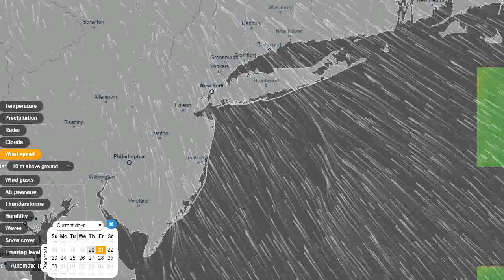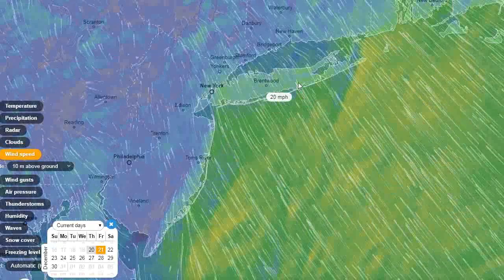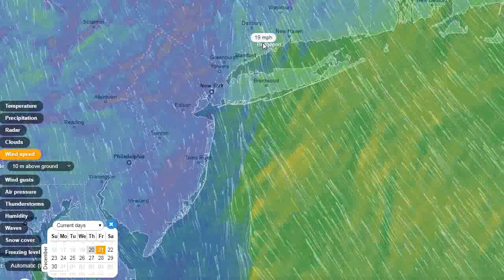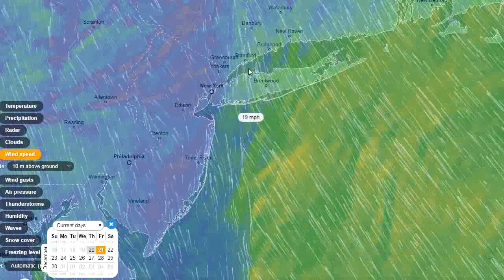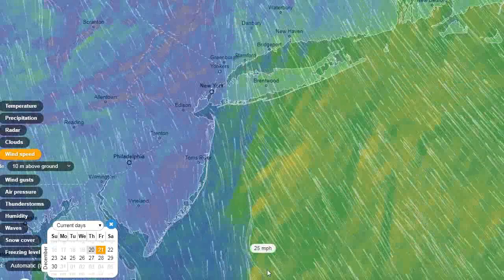9 a.m. All right, they're starting to come up now. So you look at that, they're starting to come up now. These are sustained winds around 20 miles an hour. Here, see that line right there? There's a line right here. You can see it, some kind of boundary over here.